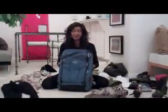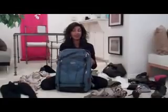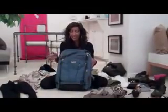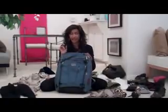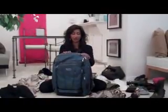She actually came to visit me one time, and she had this backpack, and I think it was absolutely fabulous. And then she had it with her when she went to Paris, and she had so much stuff in there. I'm like, I am going to do that one day. So I actually ordered the same bag.